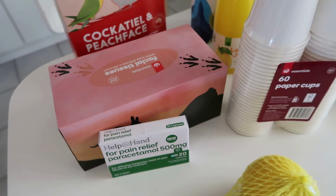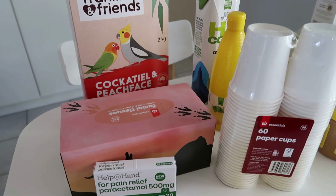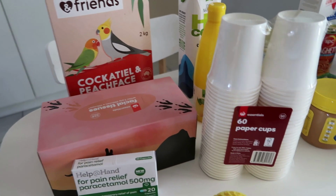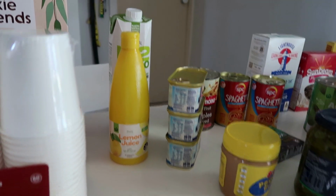I've also got some facial tissues because my kids have got another flu and it's the start of the holidays. My oldest boy has been sick over the last couple of days and my youngest is just getting over it. So it has been a really fun few months lately with the flus.